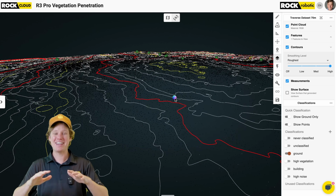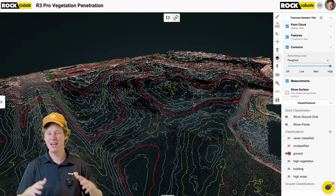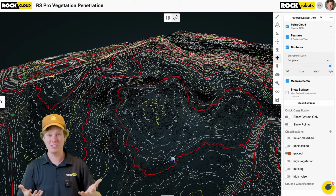Wow, okay, look at this, guys. So total bare earth, great coverage here on the forest floor. That was dense vegetation, and look how many points we have right here.